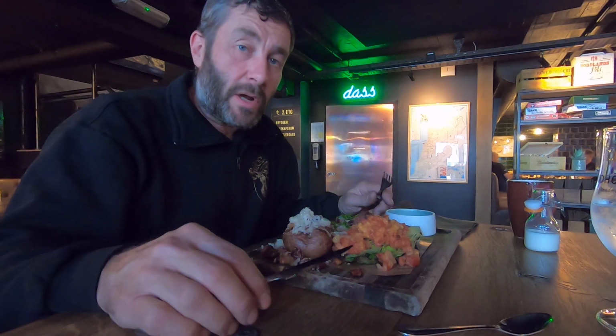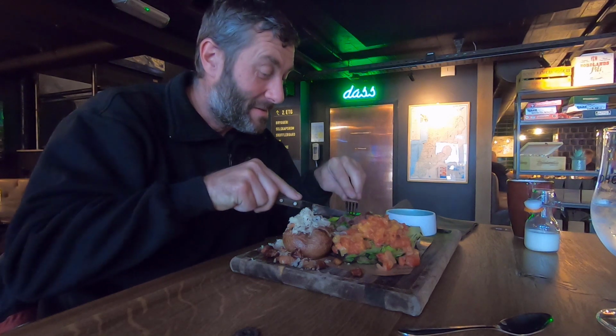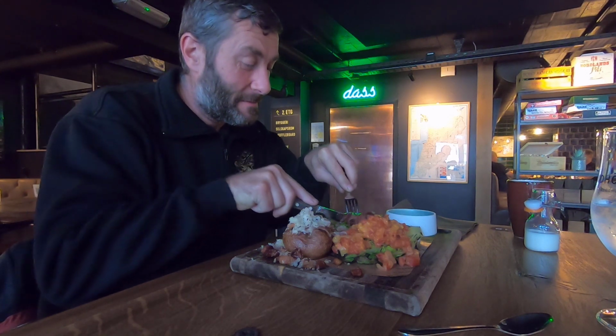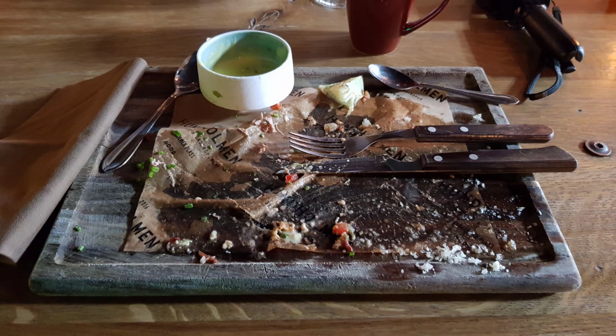Well, as we struggle on while camping our way through Norway. Cheers everybody. This looks delicious. And sure enough, it was delicious. Reindeer sausage. Yummy.